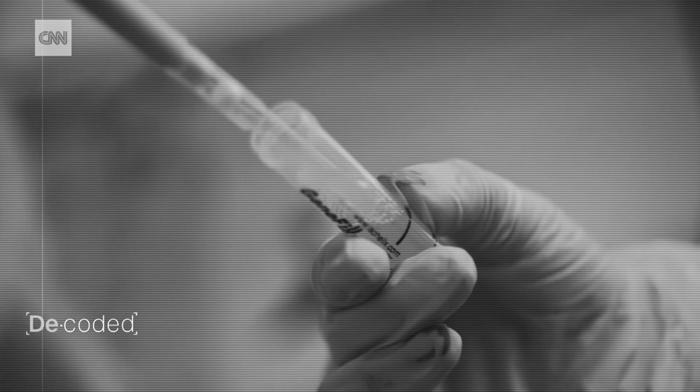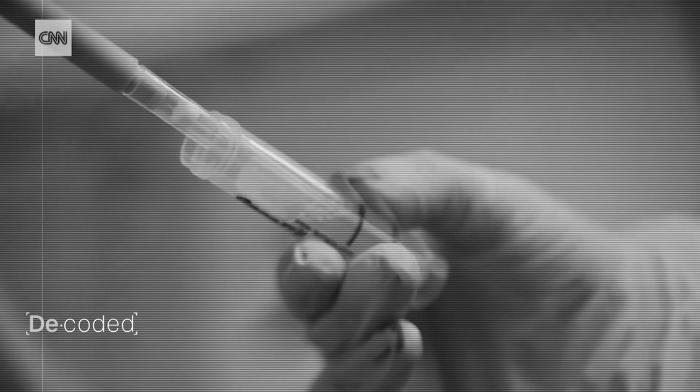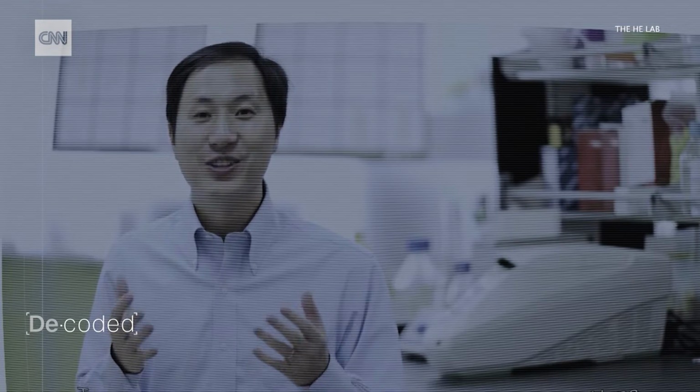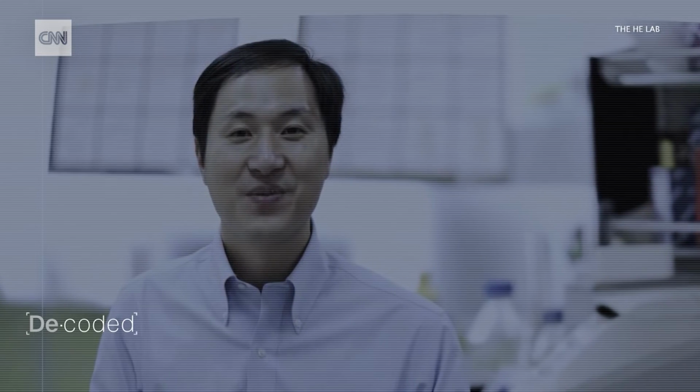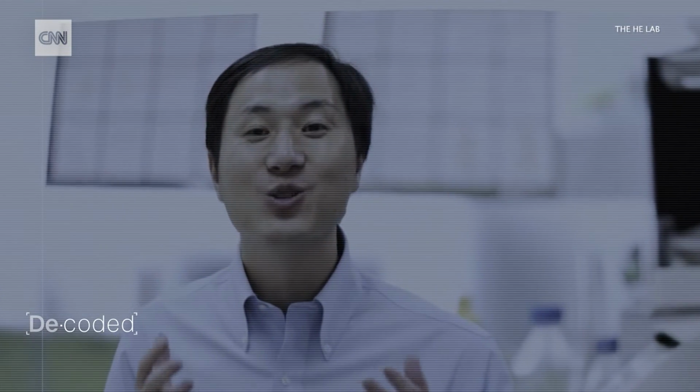The excitement of CRISPR was soon overshadowed with ethical questions. Two beautiful little Chinese girls. In 2018, Chinese scientist He Jiankui shocked the world when he announced the birth of twin girls whose DNA he genetically modified to make them resistant to HIV. Oh, everyone was shocked in the community.